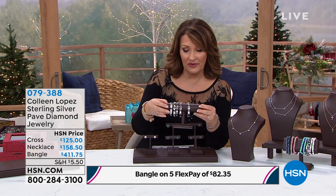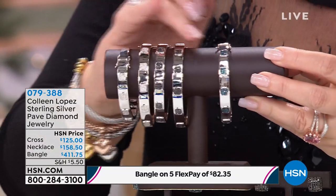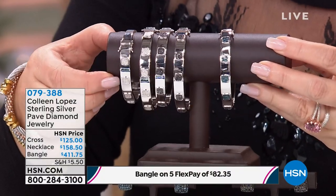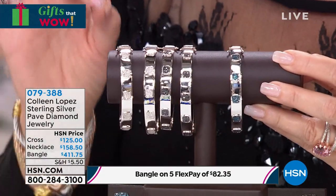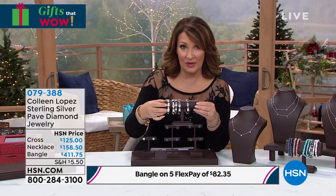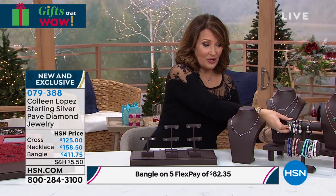I'm not sure, I know these were very limited, but we have them in the white diamonds, black diamonds, and blue diamonds. Champagne did sell out. So the white is available. I think they're all available in the small-medium and medium-large at this point. Small-medium fits up to 6 3/4. Medium-large fits up to 7 1/2. And they are stunning bracelets. Really special, really beautiful. So if you'd like those, you're welcome to it.